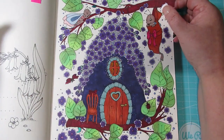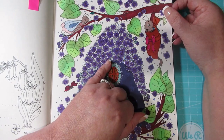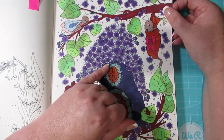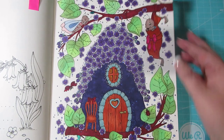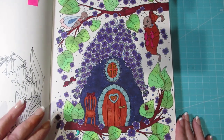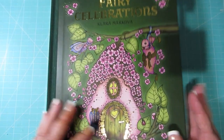I don't know what it is with me at the moment, but I'm really enjoying colouring flowers like this. I just basically go bloop with the marker and leave a white edge on the outside. I think it looks pretty cool, but Darren thinks it's cheating. But I don't care. I like it. This month I've had so much fun with every single page that I've done.